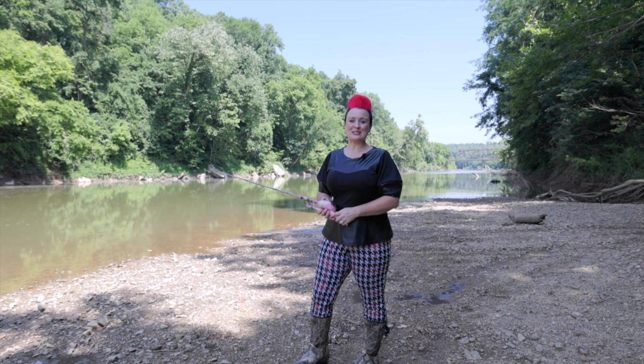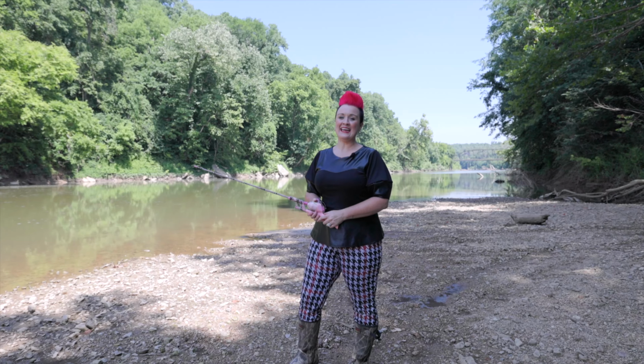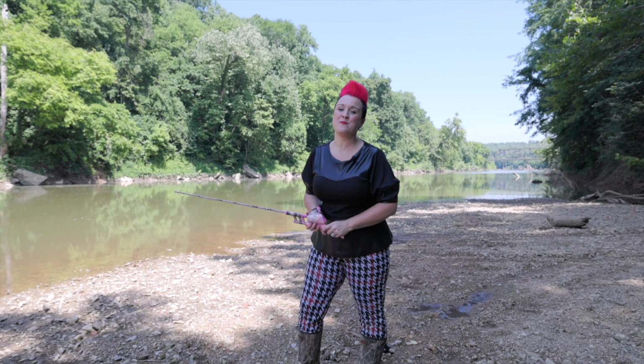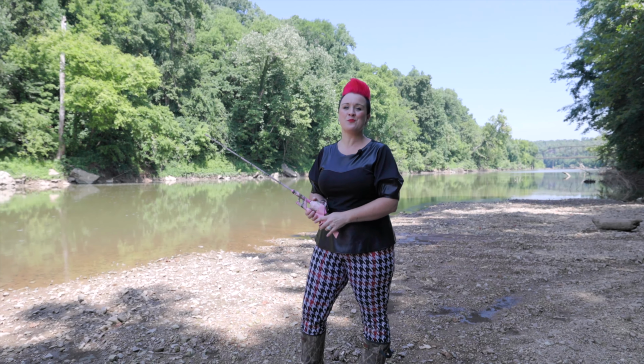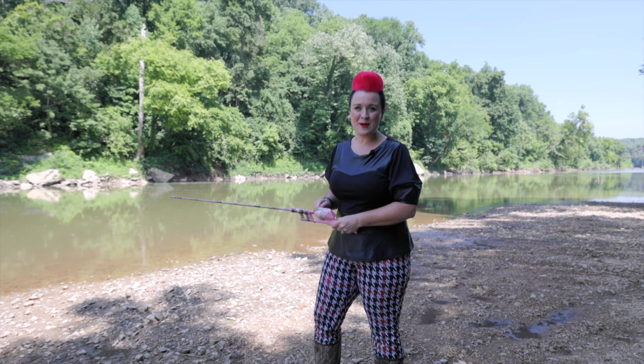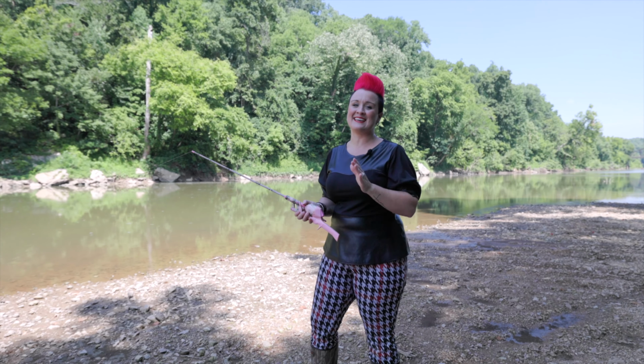If this is somewhere that you could see wanting to buy a piece of Tennessee property, come bring your fishing poles, bring your farm equipment. This one has it all.